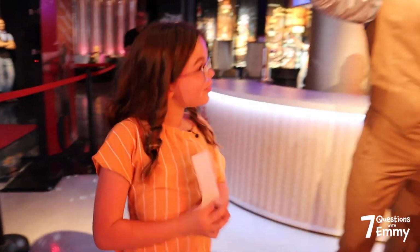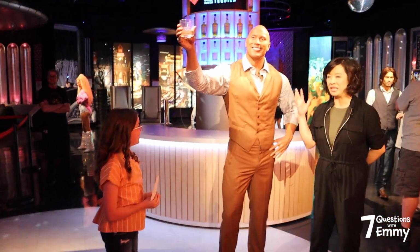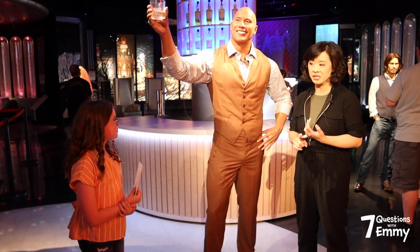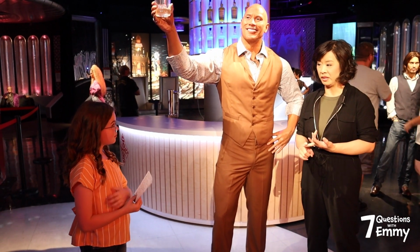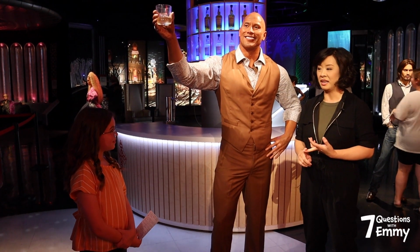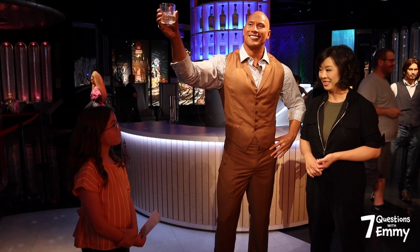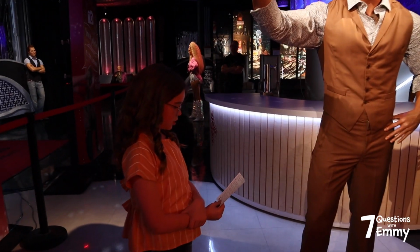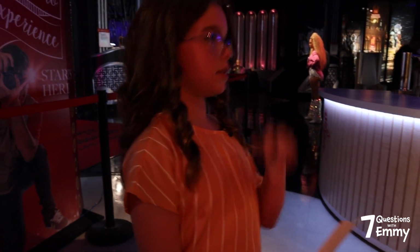So Kim, who do we have here? We have Dwayne Johnson. So here's Dwayne Johnson in front of his Teremana bar. We also have a Dwayne Johnson in New York, one in Orlando where he's scaling down from a building, and then we have one in Hollywood. Yes. Okay, can you tell me about your interesting childhood and how you came to the U.S.?